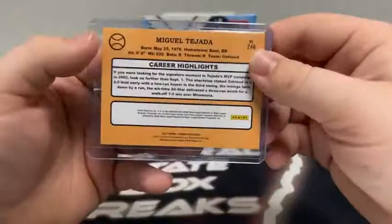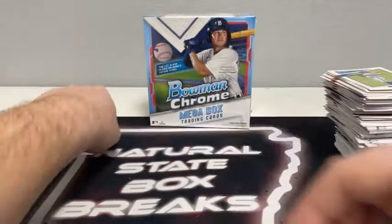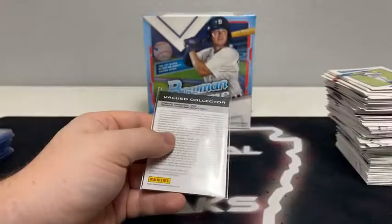125 out of 468. Love the look of those cards. Domingo is the GOAT, says Derek. All right. I'm going to go ahead and sleeve and top load Cage Bombs.